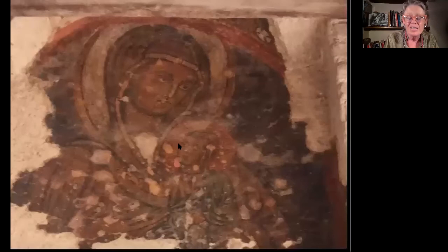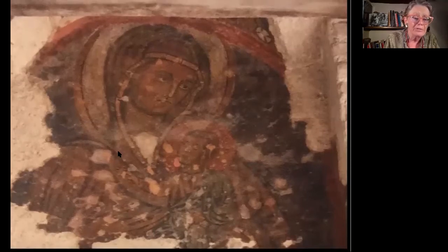And here is that image of the oldest fresco in Assisi. How Byzantine looking is she? We don't know who the artist was, but the artist had to have been probably from the Middle East.